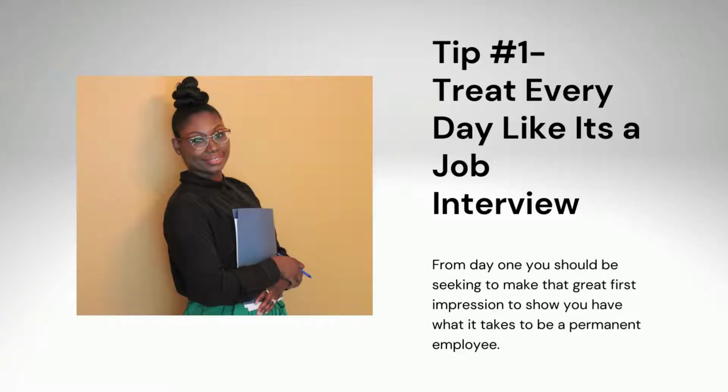So tip number one is treat every day like it's a job interview. Everyone should be on their best behavior on a job interview to ensure you do land the job. That's the point, right? And your mindset should be the same if you're a temp associate. That's every day that you report to work. So from day one, you should be seeking to make a great first impression to show that you have what it takes to be a permanent employee.